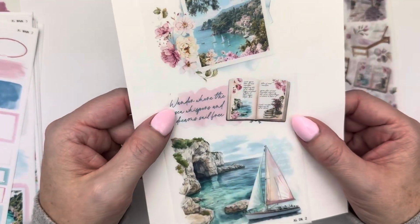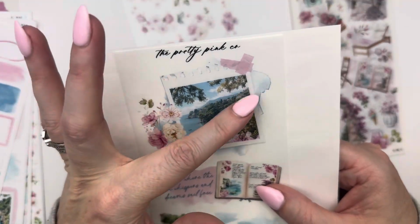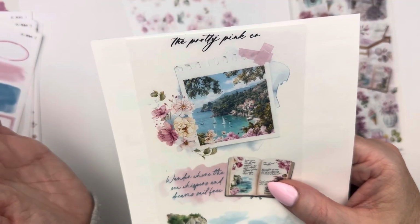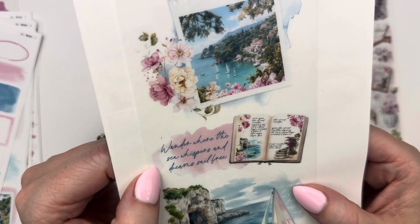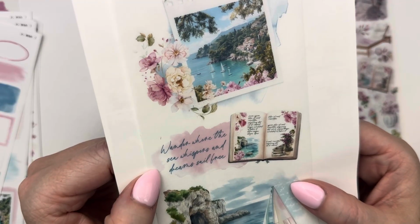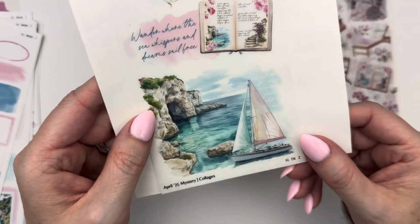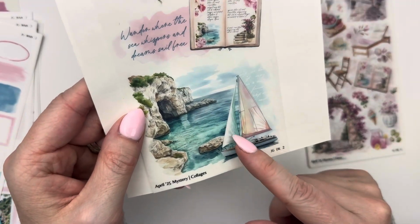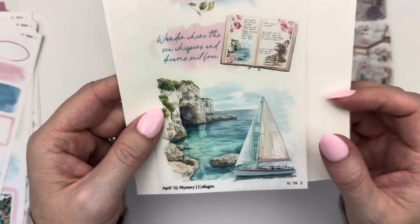Page 2, we have our collages. These are so fun. She's layered alcohol ink and tape with a picture and florals. This says, wander where the sea whispers and dreams sail free. That's a fun quote with a little journal that I'm obsessed with. You've got the sailboat that she's layered here with this little scene, and then an alcohol ink with vintage writing.